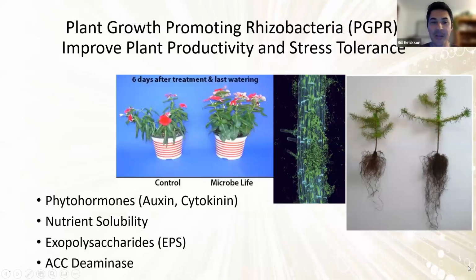Okay, great. So one of the things that we've been actively researching at Rutgers, and I've been involved with this, working with the Center for Turfgrass Science, are plant growth promoting rhizobacteria, or PGPRs. They are certain bacteria species that can improve plant productivity and stress tolerance. They can do this through several different mechanisms. One is by producing phytohormones, so auxin, which is involved with root growth, for example, or cytokinins, which can help with abiotic stress, protect chlorophyll from breaking down, in particular heat stress, and can also help with tiller development in turfgrass.